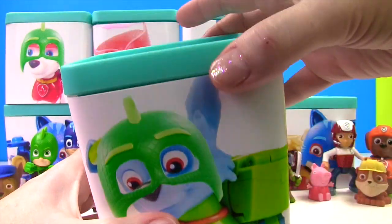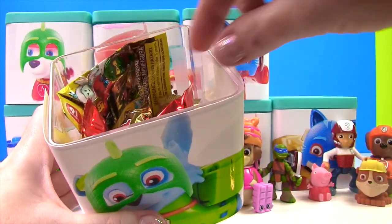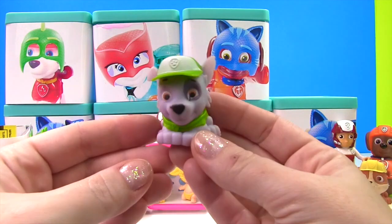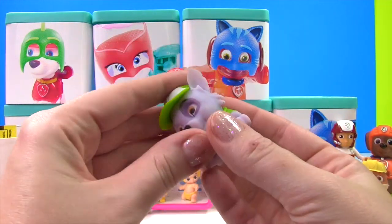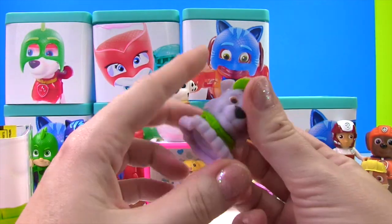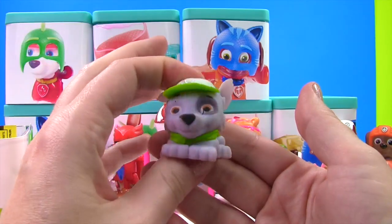And let's see what he has for us. Oh, so much candy. Twix, Kit Kat. And what's this down here? It's a little Rocky Mash'em. Let's give him a good squish. And another squish. Well, just like Chase and Rubble, he gets a 7 on the squish meter.